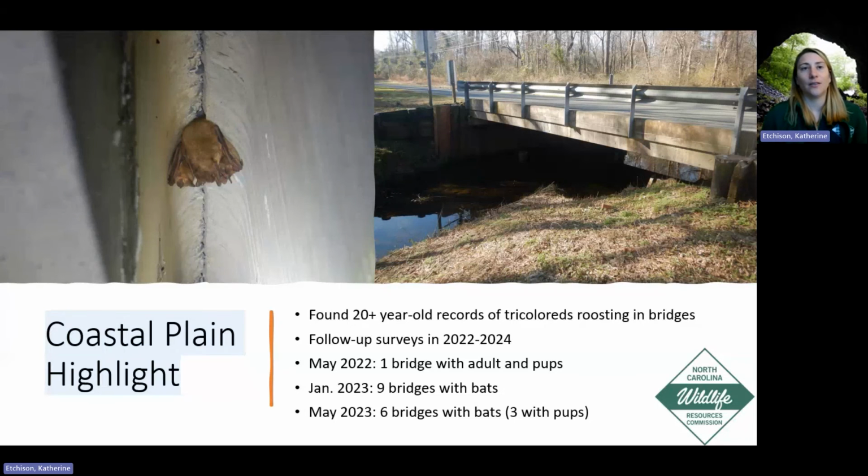And they did just an astounding number of bridge surveys for bats in the late 90s and the early 2000s. All told, or all combined, it was about 1,000 bridge surveys. And they found 135 bridges that either had bats or evidence of bats, meaning bat guano.